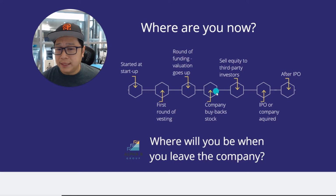For example, if we see that your company is buying back some of the shares from the employees. This happened with Palantir. Palantir was buying stock back from their employees. What I did was help my clients evaluate: how many shares did you want to sell? What was the price that you bought it at? What's the price that they want to buy it from you at? Seeing how it affects your taxes, whether it's long-term or short-term, how much you can get out of it, and is it worth doing right now?